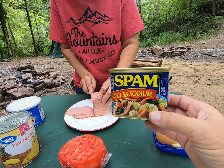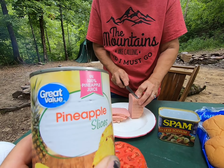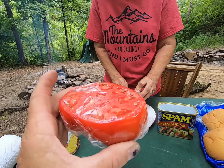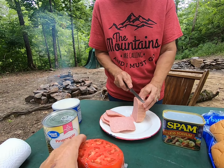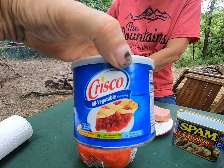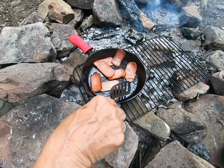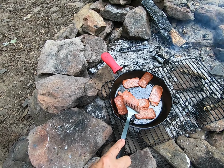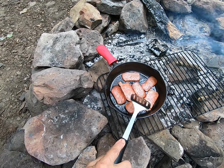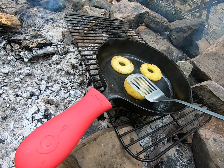Hawaiian Spam Burgers tonight. And then some pineapple. Fresh, locally grown tomatoes. And then we're going to fry it in this very healthy Crisco. Now, this is what my mom always fried everything in that I ever ate, was Crisco. That or bacon grease. Let me get in there. That's the way I like it. Spam's gotta be cooked crisp. Gotta be very crisp. That one looks good. Lightly browned.